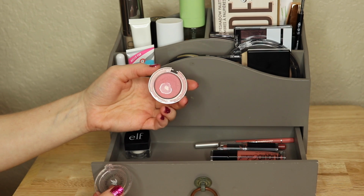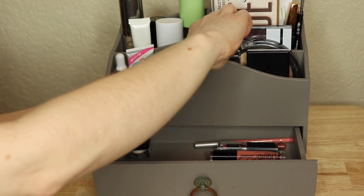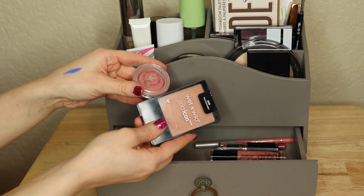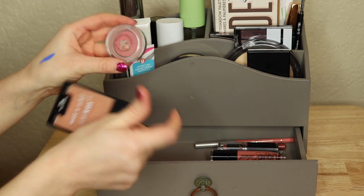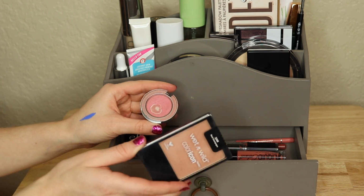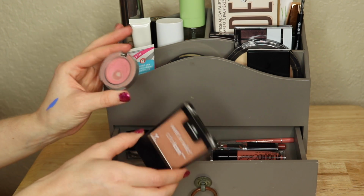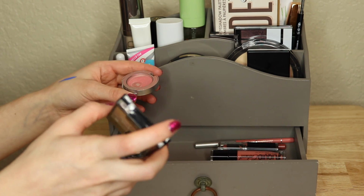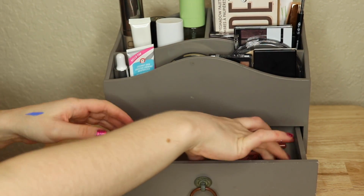Then we have the Lauren Brooke Cosmetics blush in the shade Sweet 16. This was in my Project Pan last year. I'm thinking about putting it back in as well. If I do decide to put a blush in my project, it's between these two. Maybe I'll even put both, who knows? That would be wild. But yeah, I want to figure out if I want to put either one of these in my Project Pan, that's why they're both in here. Maybe I won't put either, maybe I'll put both, but I do like both of these blushes.